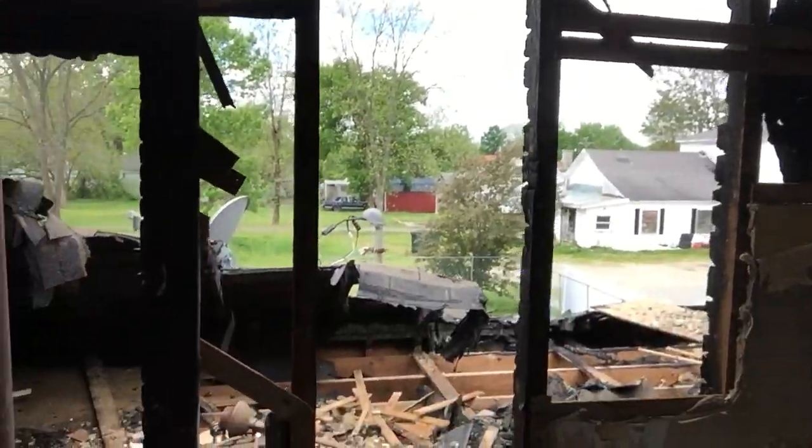I mean, just look at the ceiling, man. So this is where all the damage is. Step back, trying to make sure y'all can see everything.